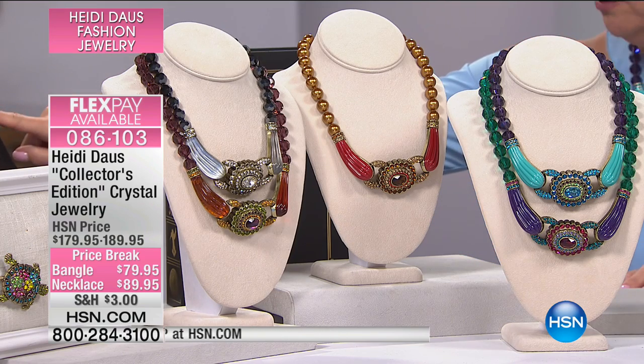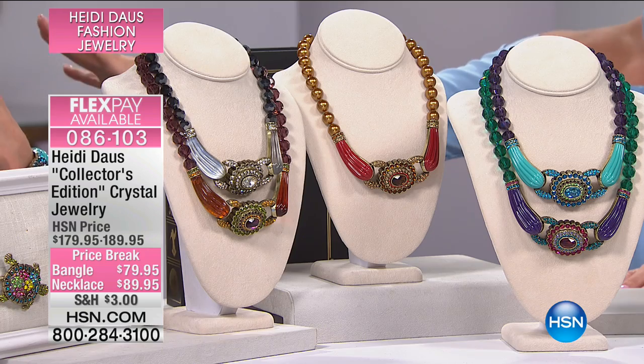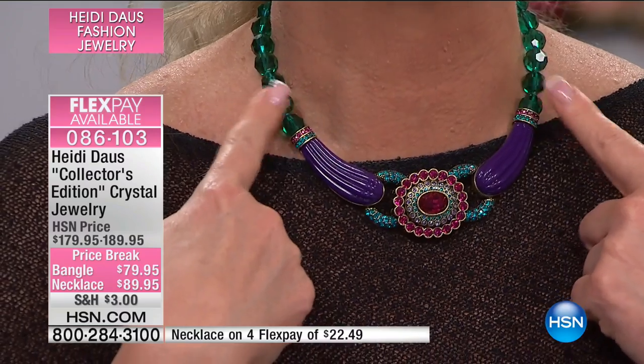Which is what you're wearing, with the prettiest, most gorgeous emerald green beads I think I've ever seen. I know, right? Aren't they gorgeous? And here's the thing. This necklace was $189.95. It's also at a crazy special opportunity buy at $89.95 and four Flex Pays. So that's going to be your amethyst.